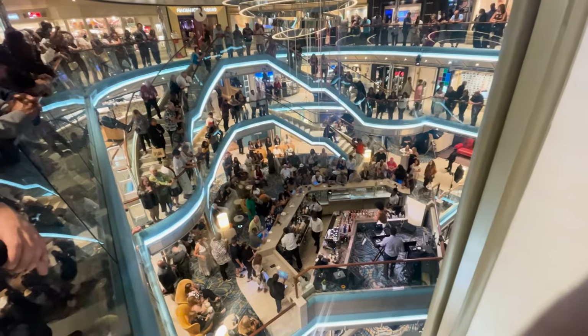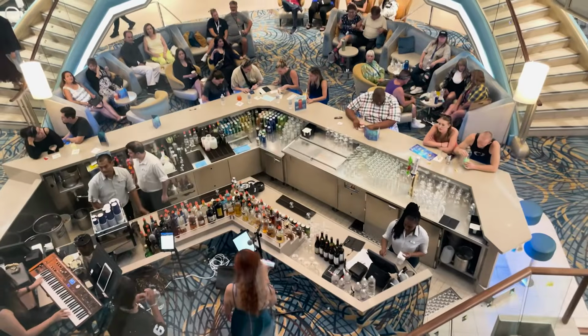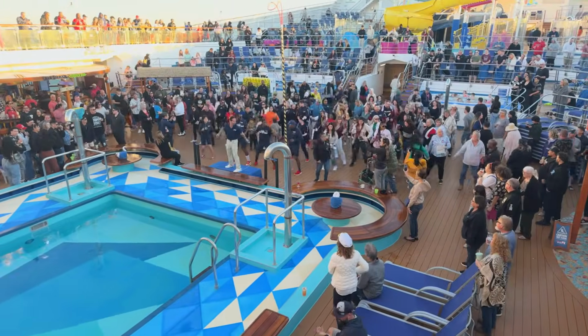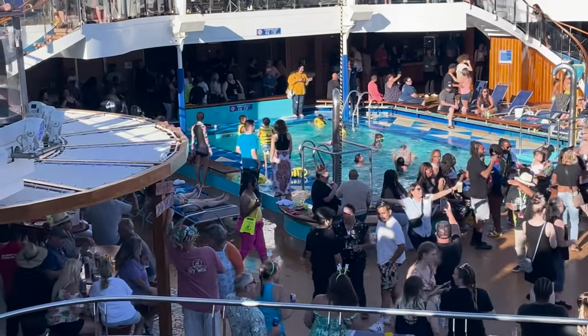So you can see the atrium here, some fun things that happen. A lot of people like coming here. It's also one of the bars. We're going to actually go upstairs. We're going to check out the Lido Deck. This is what's called the Lido Deck. This is kind of the outside or the upstairs part of the ship.